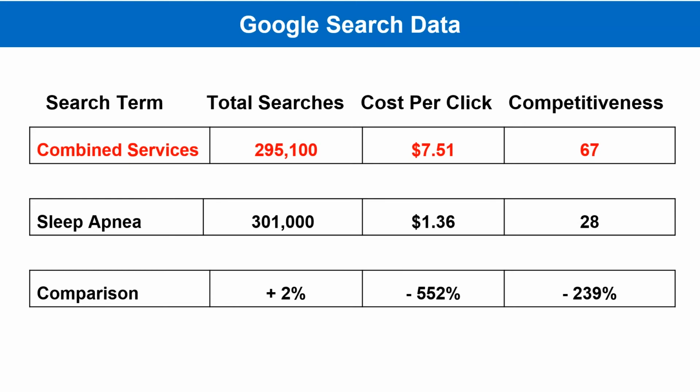So the bottom line is there's a lot of people searching for sleep apnea solutions. Putting your ad in front of those people is extremely affordable, and there's significantly less competition for it than most other dental services. That is the definition of an ideal target market or niche. You literally could not create a better scenario.